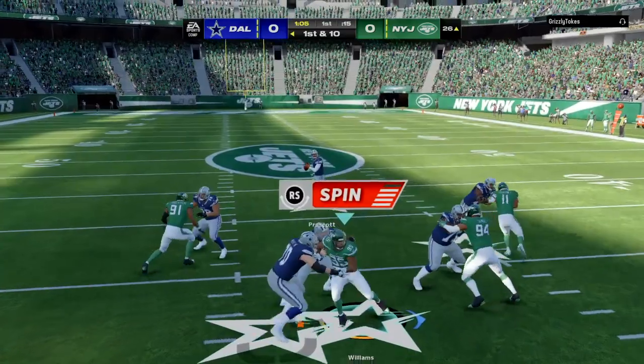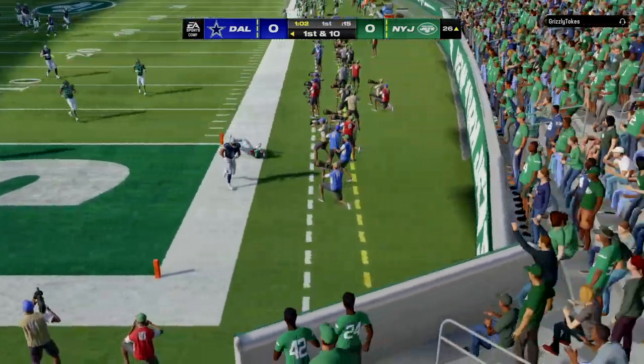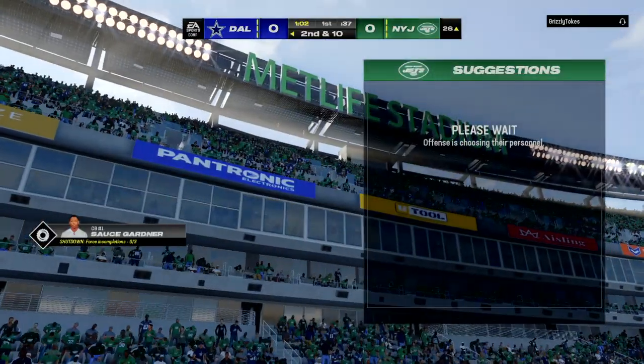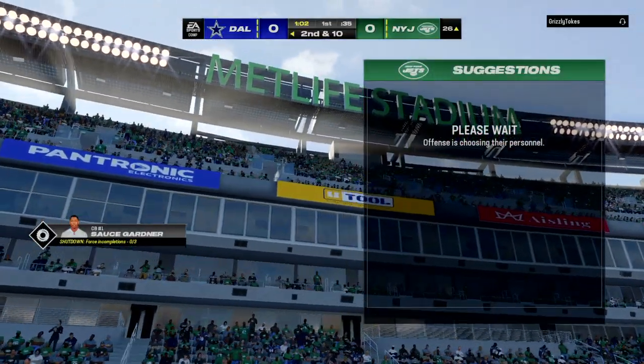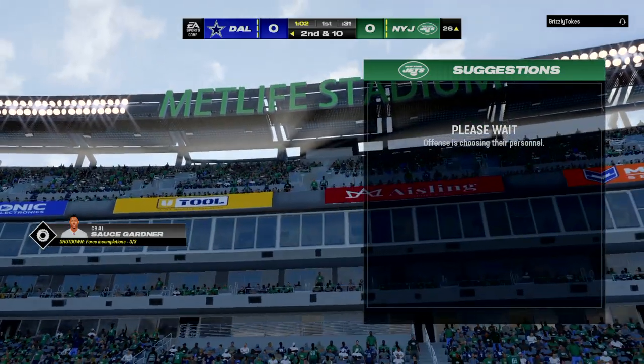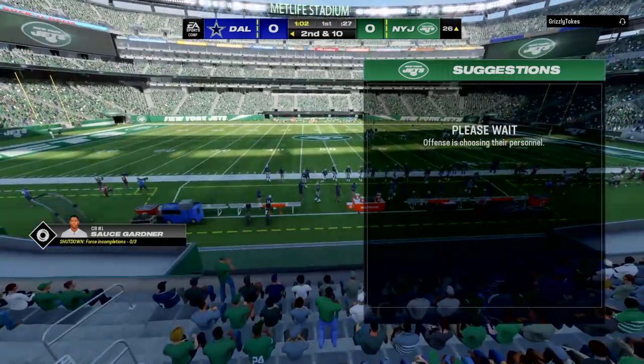Here's Prescott. And incomplete on the deep ball. Zone coverage there, and they were playing deep. That makes it obviously a little bit harder to run by guys. And that time, there was not much of a window to get the ball in there, and it winds up incomplete.